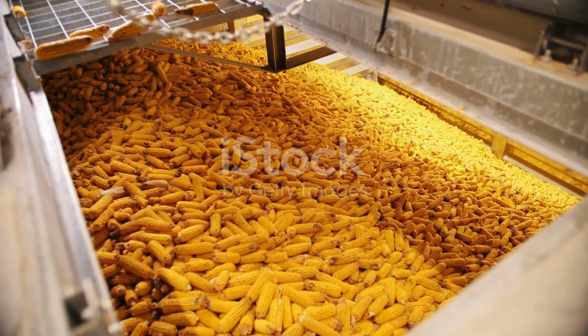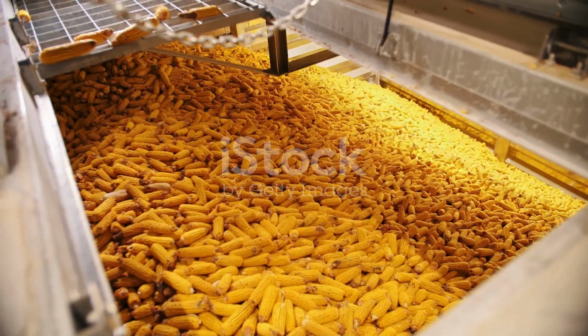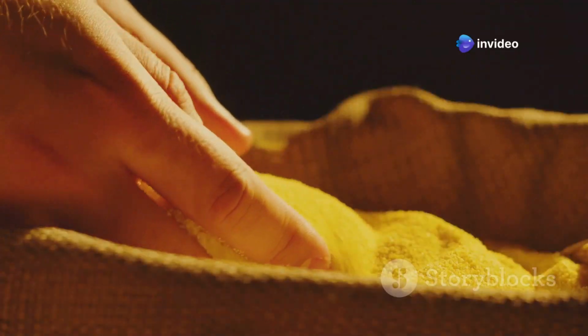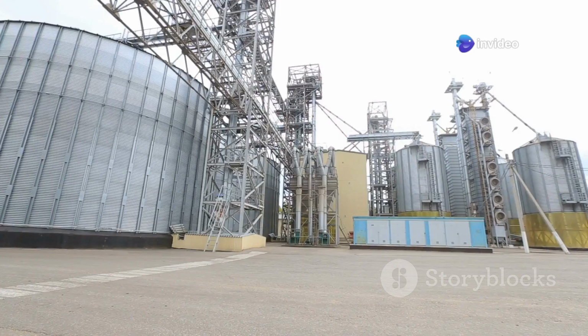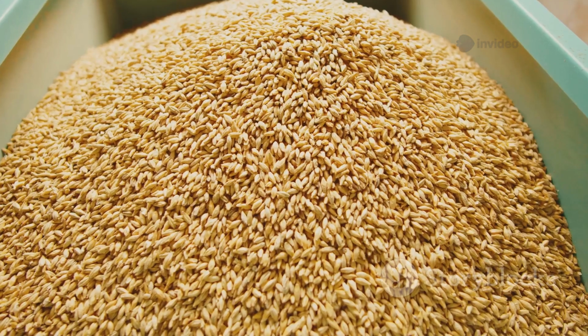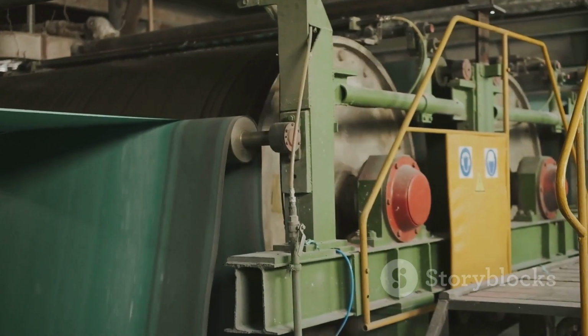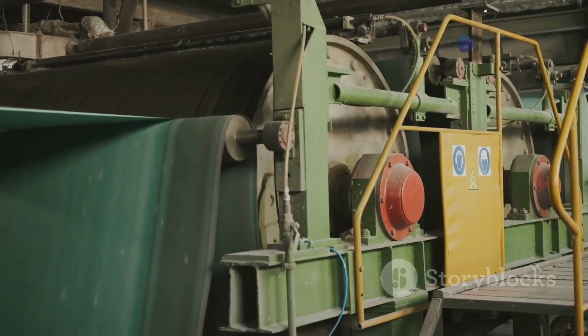Section 6. The art of the flake: drying, tempering, and pressing. After emerging from the cookers, the cooked corn grits are quite moist. Too moist to be flaked properly. So, the first order of business is drying. The hot cooked grits are spread out and passed through large dryers. These dryers use hot air to reduce the moisture content significantly.